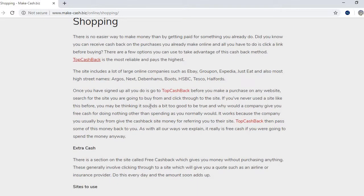Some things you get quite high cashbacks for, even things like holidays. If you're booking through Thomas Cook, something like that online, that's all on there as well.